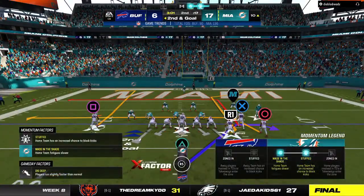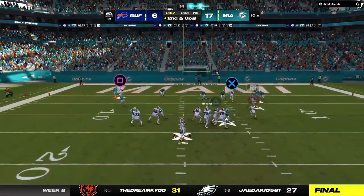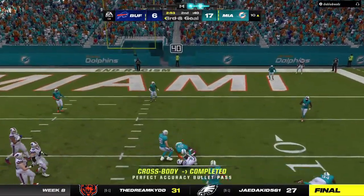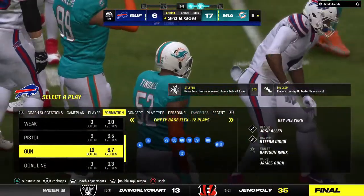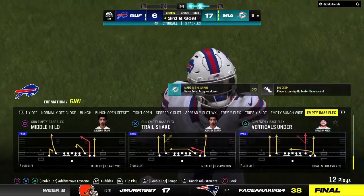They'll try on 2nd and goal here. Allen. Flushed out right. Over the middle, complete. That's Cook. And he's able to work it here to the 8-yard line. Only able to pick up 2, and that leads us to 3rd and goal.